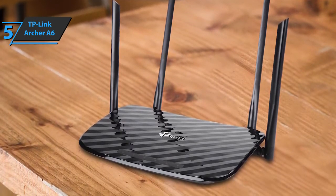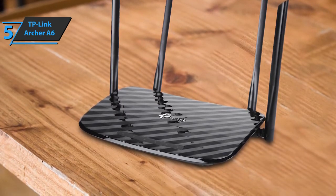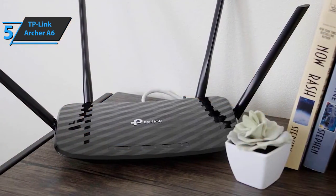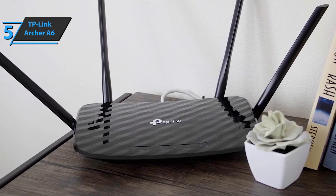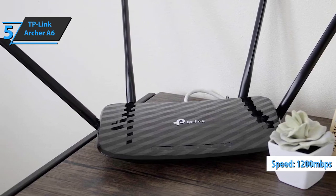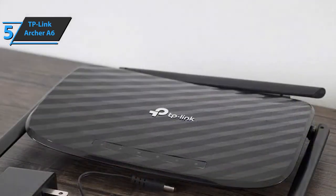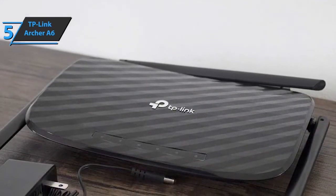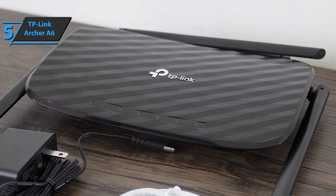This 2-band router allows some devices that support 5G technology to access a faster network. It offers great coverage and moves in longer ranges than traditional routers. TP-Link Archer A6 upgrades to 1200 megabits per second high speed, which further reduces buffering. All this makes it perfect for 4K streaming. Furthermore, copper is added to the mix to expand and increase the signal coverage, which allows connecting 2 devices simultaneously.